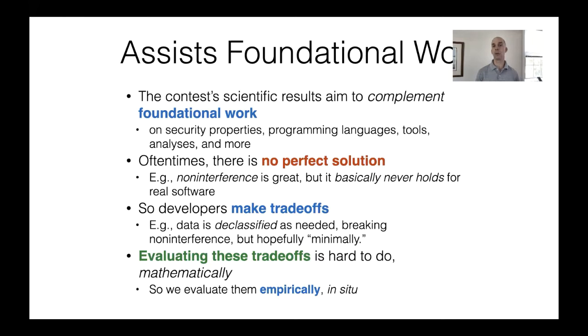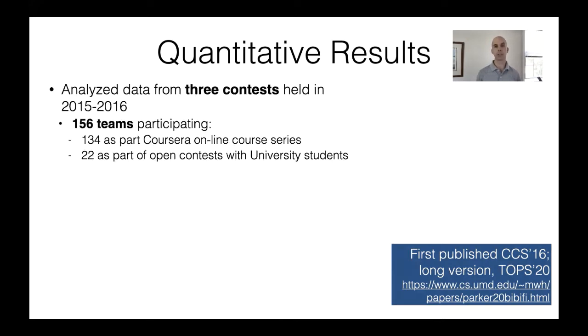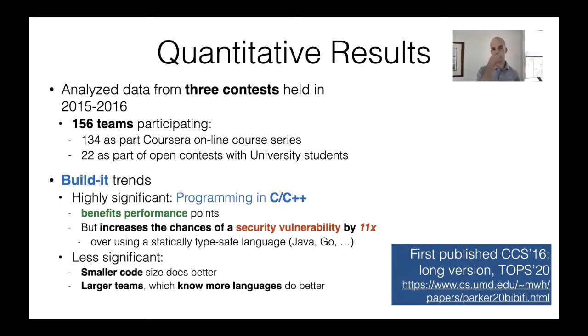Evaluating these trade-offs is hard to do mathematically in a foundational way. So one alternative is to look as a practical matter at how they play out empirically. And Build It, Break It can help with that. So over the past several years, we've run several contests and we have carried out this scientific experiment and we've looked at the results. 3 contests were carried out between 2015 and 2016 with 156 different teams participating. 134 were part of a Coursera online class that we held. The rest were university students throughout the US and the rest of the world.